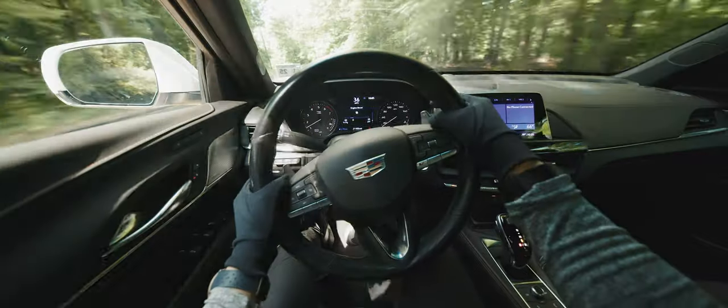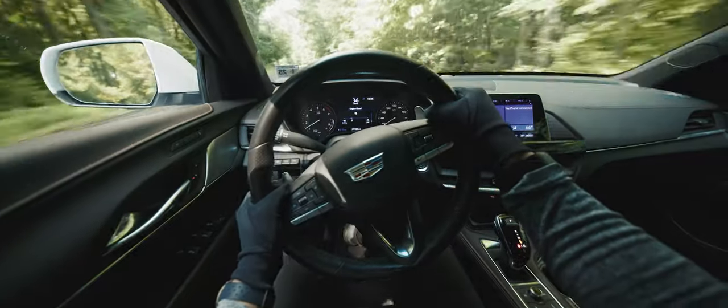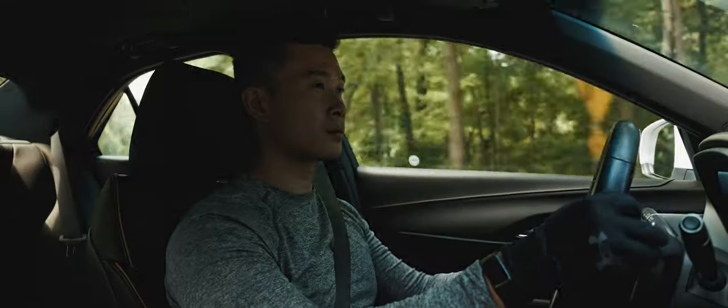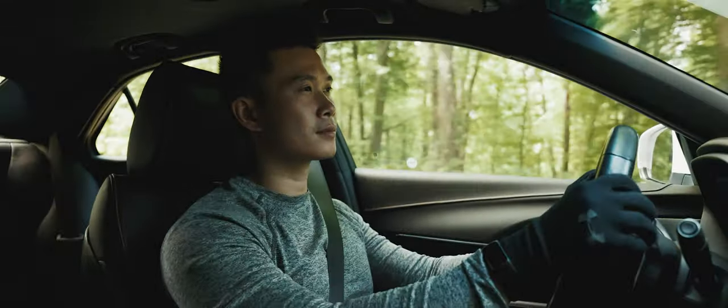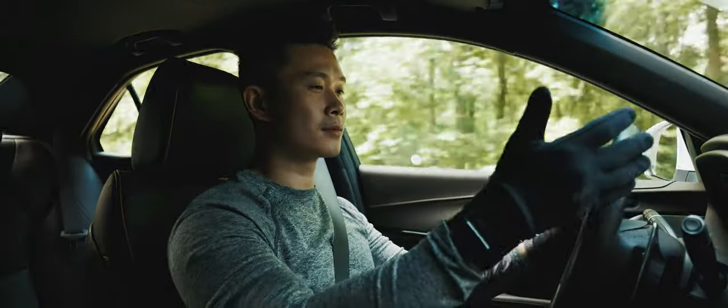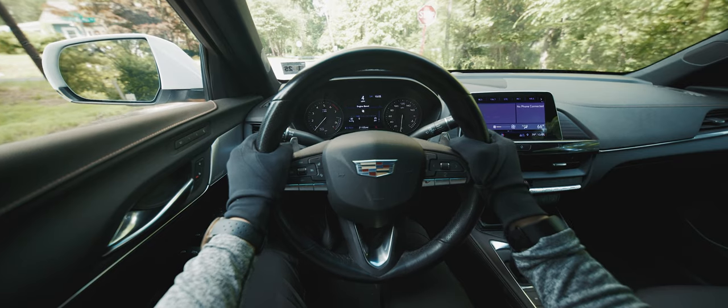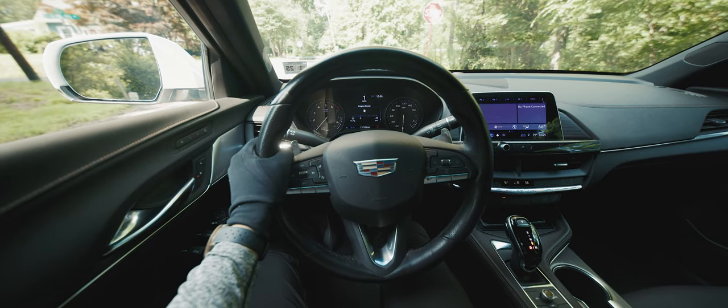Almost everything I need is right here and I never have to take my hands off of it if I want to activate the adaptive cruise or quickly tackle a corner with the V mode. And I'll probably say this a few times throughout the video, but I really dig the paddles in this thing. So nice. So speaking of tackling corners, there's a dedicated button down here to let you switch drive modes.